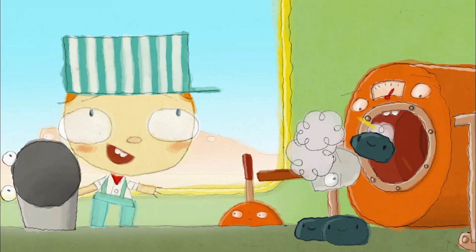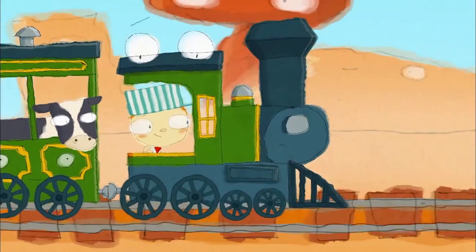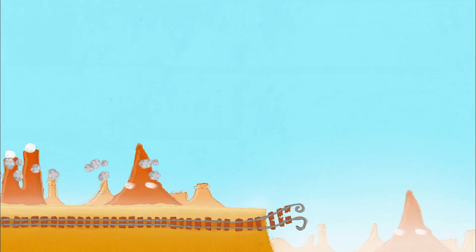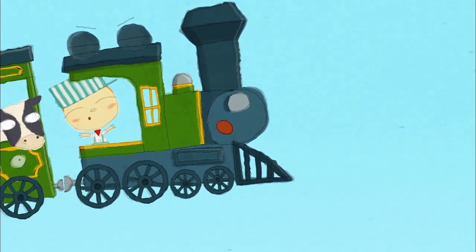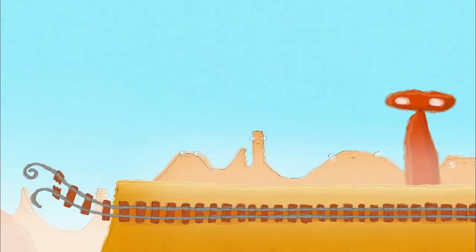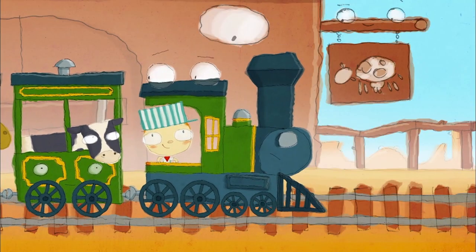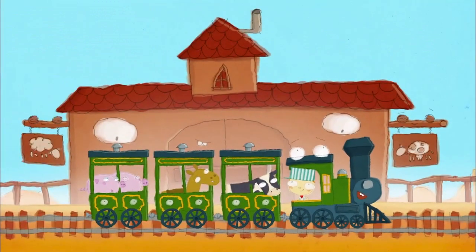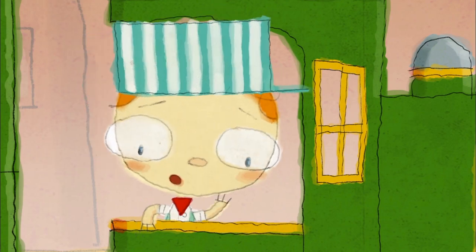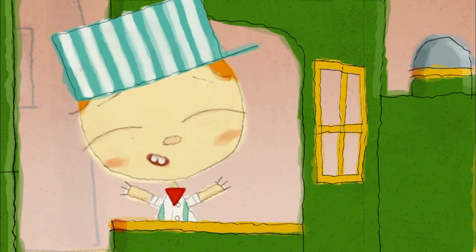Great, Henry! Thanks, Train. Just one more piece of coal, and that should do it. Henry, here comes the canyon! Hold on tight, everyone! Whoa! Woohoo! Oh! What? We made it! And we've landed right outside the ranch. Well done, Henry. Thanks, Train. Although, I did have a little help from some new friends. Now, who wants to go to the ranch?